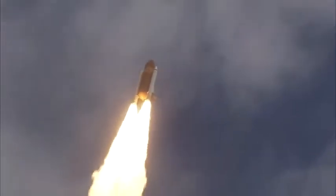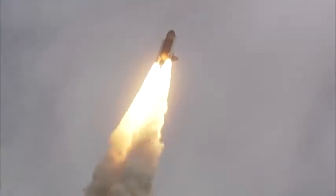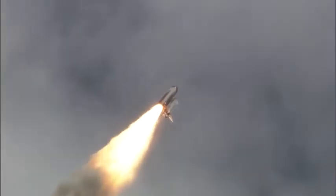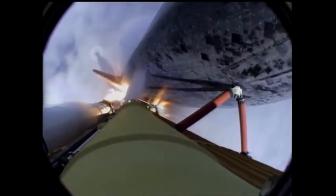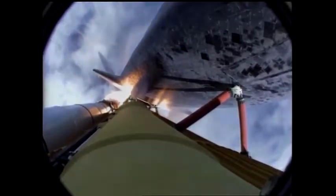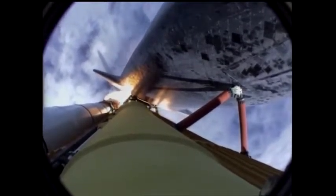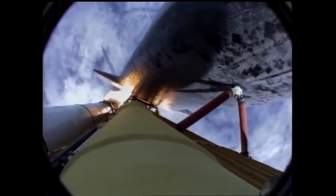24 seconds into the flight, roll program complete. Atlantis now heads down, wings level on the proper alignment for its 8.5-minute ride to orbit. 4.5 million pounds of hardware and humans taking aim on the International Space Station. 40 seconds into the flight, the 3 liquid fuel main engines throttling back to 72% of rated performance in the bucket, reducing stress on the shuttle as it goes transonic for the final time. Engines now revving up, standing by for the throttle up call.